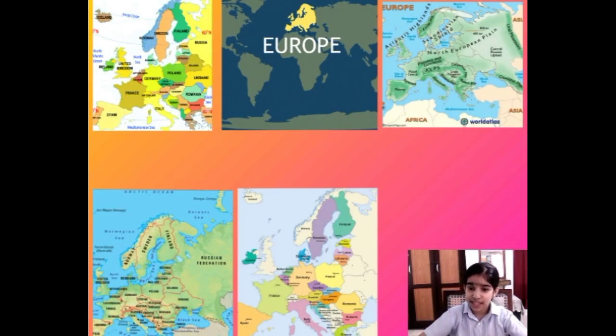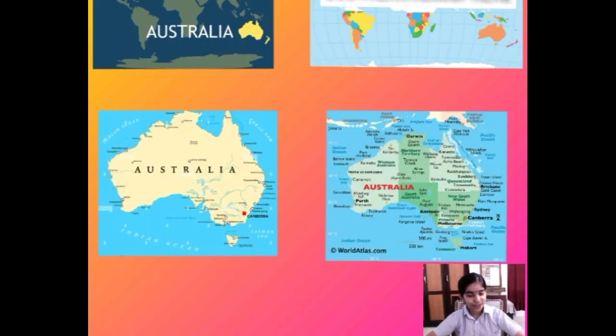Europe. Europe is much smaller than Asia. The continent lies to the west of Asia. The Arctic Circle passes through it. It is bound by water bodies on three sides. It is bordered by the Arctic Ocean to the north, the Atlantic Ocean to the west, the Mediterranean Sea to the south, and Asia to the east.